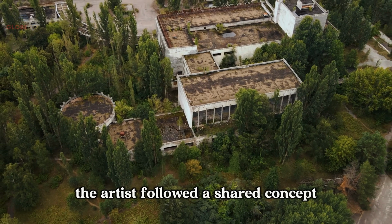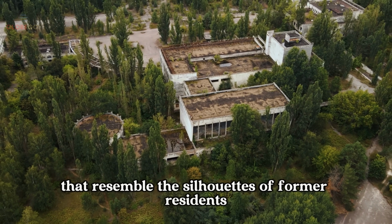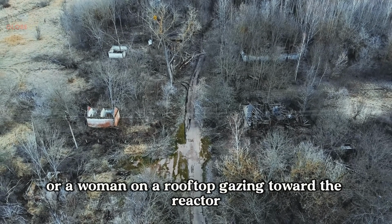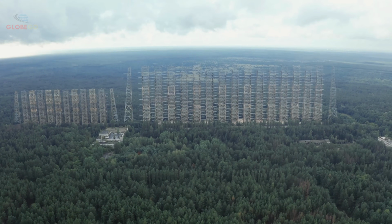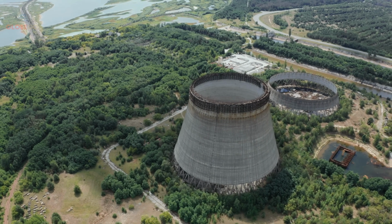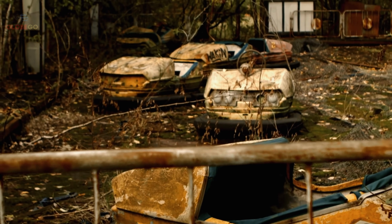The artists followed a shared concept, painting figures that resemble the silhouettes of former residents, such as a girl reaching for an elevator button or a woman on a rooftop gazing toward the reactor. The project has sparked debate. Some view it as a powerful tribute, while others see it as an inappropriate use of abandoned structures. Among the shadows, however, were those who never truly left.